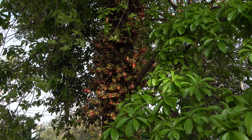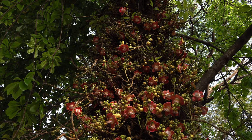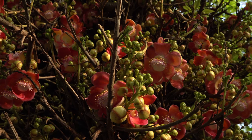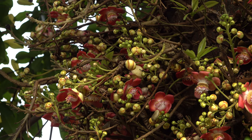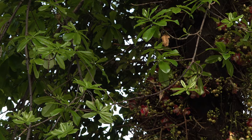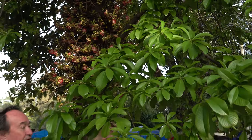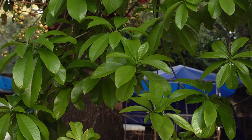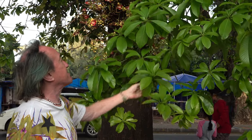We clearly see that it produces a mass flowering of the cauliflorous inflorescence at the same time as it is producing the new leaves, because all these leaves are young now, so it means that it produces the leaves at the beginning of the dry season. It's a little bit surprising, but it is like this.